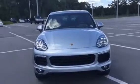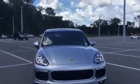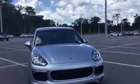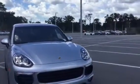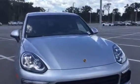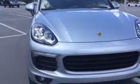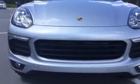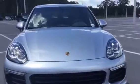I just wanted to take a moment to show you this 2016 Porsche Cayenne. This one specifically is in rhodium silver metallic with the agate gray interior. And as you can see, the Cayenne has changed quite a bit over the years. You have quite a bit of standard equipment. One of the nice things with the Cayenne is to improve the performance of the vehicle, considering Porsche's heritage.